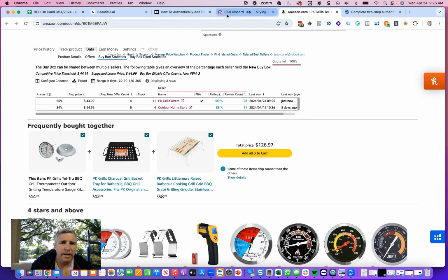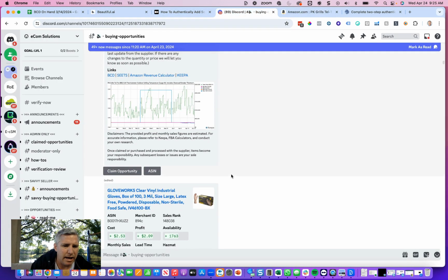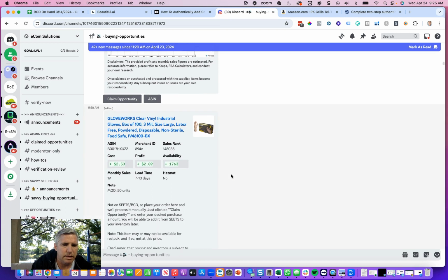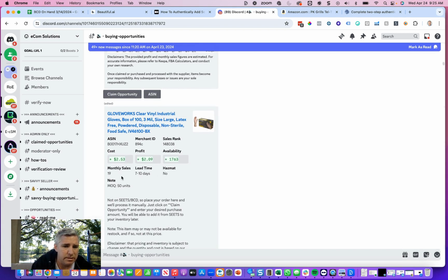We have Gloveworks. Cost is $253. Profit is $209. A lot available, right? It doesn't sell that much. Only sells 19 times a month, it looks like. Sales rank 148,000.